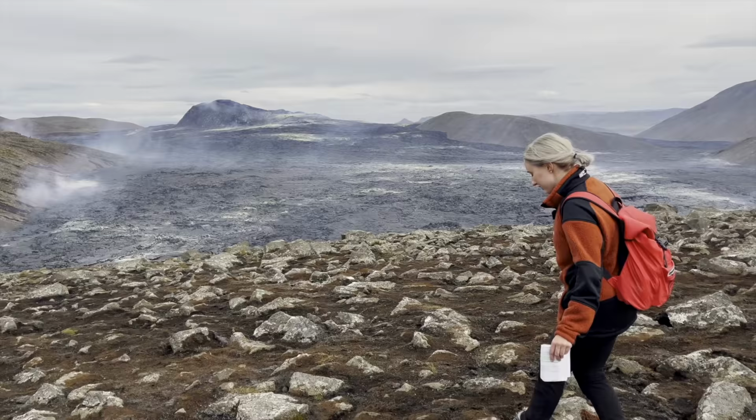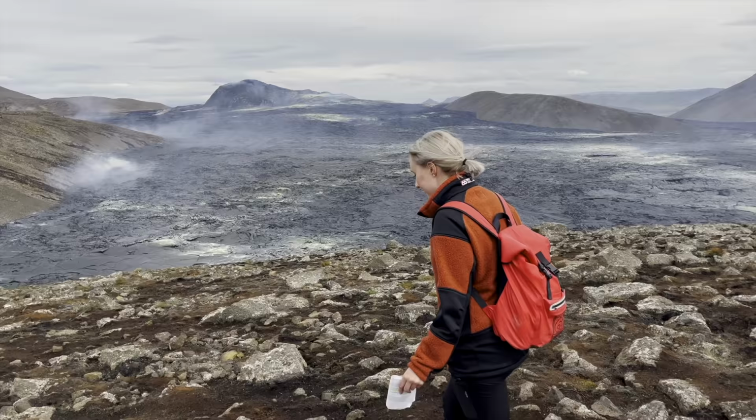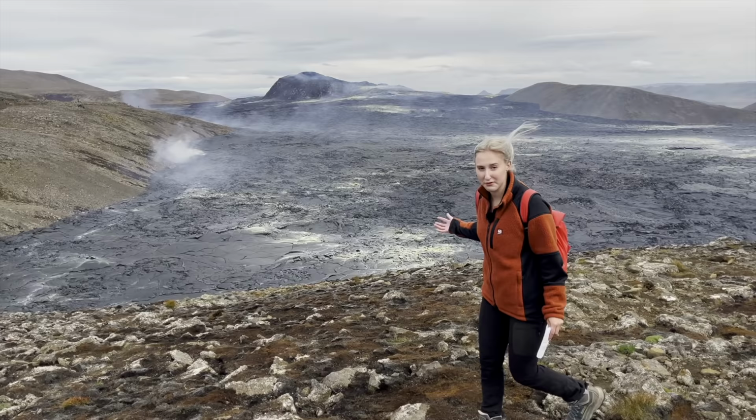So if you fall in, the police and the rescue teams have said they will not rescue you, because they do not want to risk their own lives, which is quite understandable. So don't be an idiot, don't be stupid, don't walk on lava. Yeah, quite easy. Some people tend to forget that this is actually an active volcano and it's not Disneyland. Like, respect nature and have respect for it.